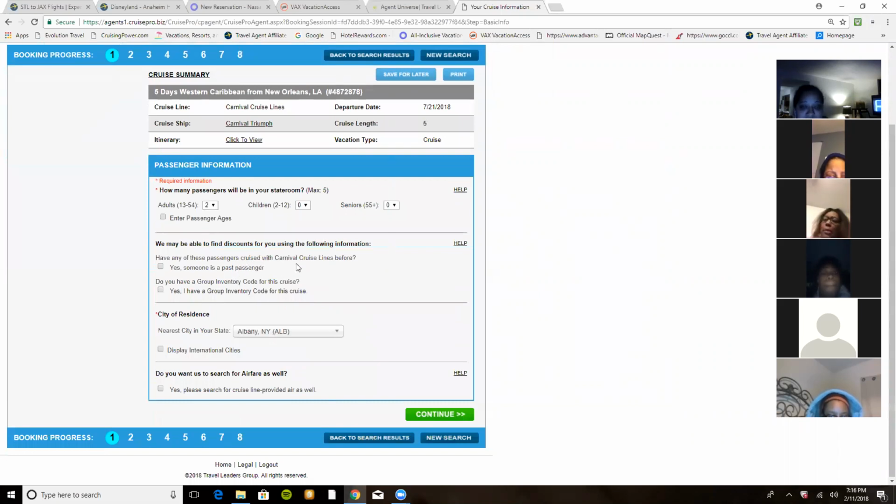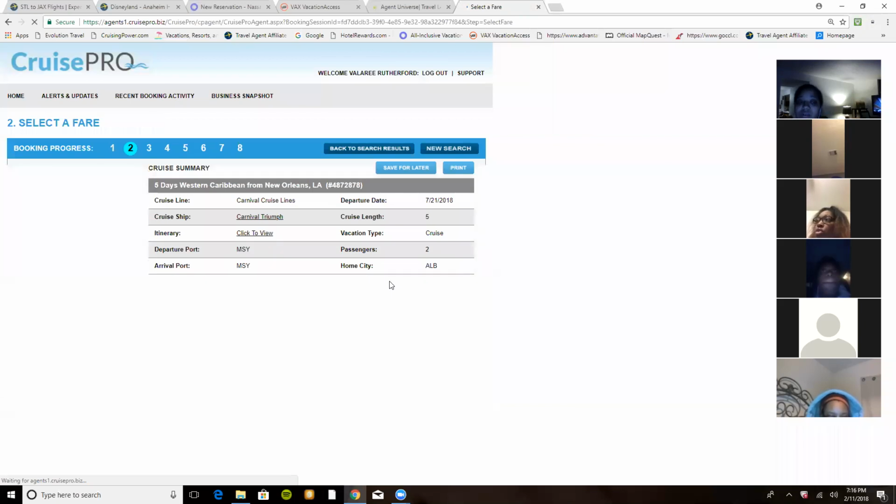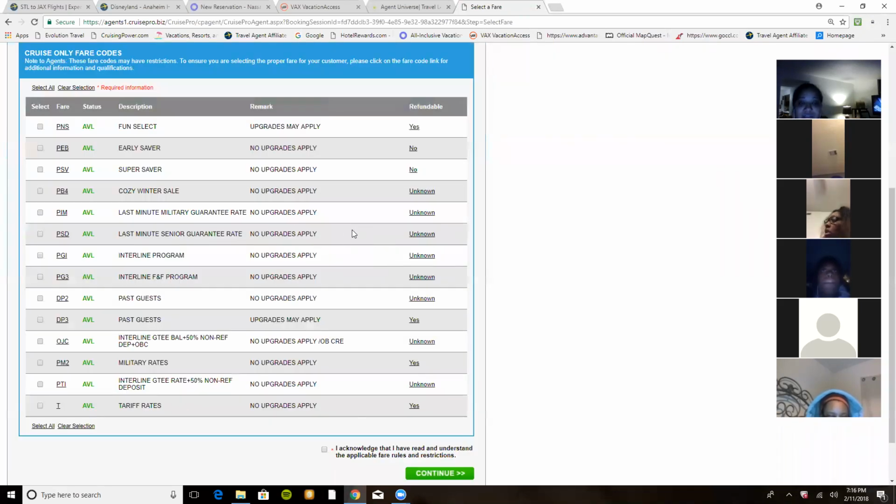We can get into the logistics. We're going to go to Carnival in a minute for these questions here. Has the passenger cruised with Carnival before? If you have a group code already, all that. We can deal with that on Carnival in a second. I just keep the 2 right there, and we're going to continue. We're trying to make this simple. We're not trying to make this hard because some of y'all look at cruises like it's a headache, and it's really not.